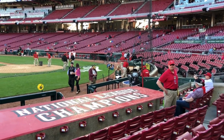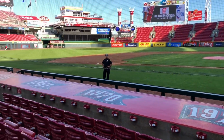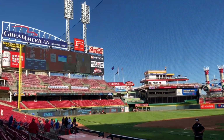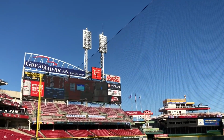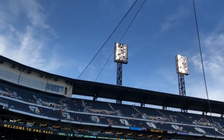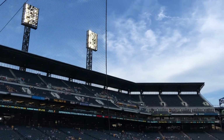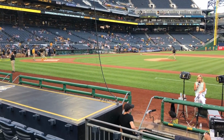And the Cincinnati Reds right here at Great American Ballpark do something similar. You can see that there's space underneath the net pre-game so you can get balls and autographs. I love it. PNC Park in Pittsburgh is fairly standard. There's a tall rectangular piece of netting that comes down in a straight line at the outfield ends of the dugouts. Nothing fancy about that.